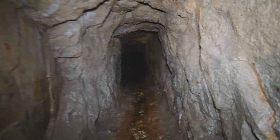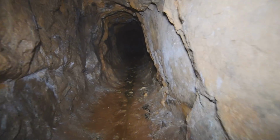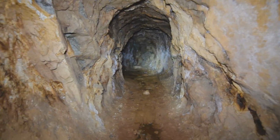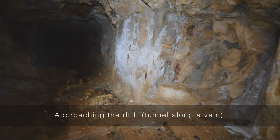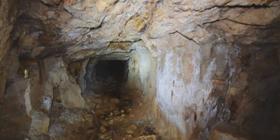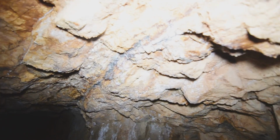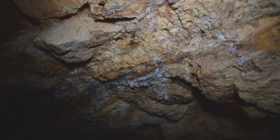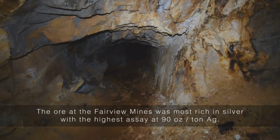A really short tunnel. Tunnel turns to the left here, so this marks the beginning of the drift. See the vein. There's the vein up there. There's a carved out area to the right there. The drift continues on.